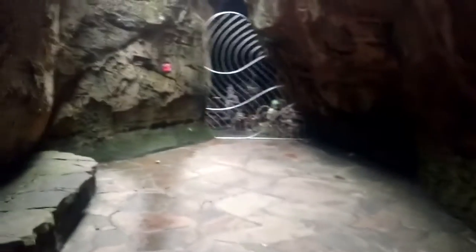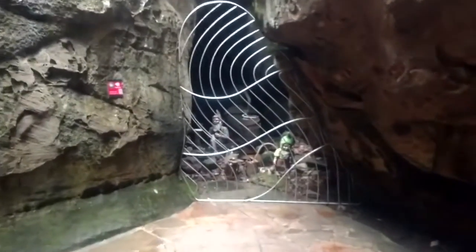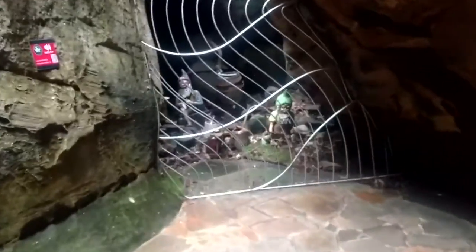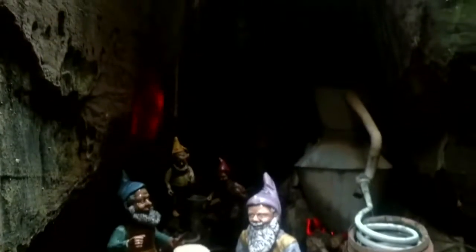That's a cool gate. Look at that. Looks like we have some imprisoned gnomes here. Get to work, gnomes. Make me my mountain moonshine. That's cool.